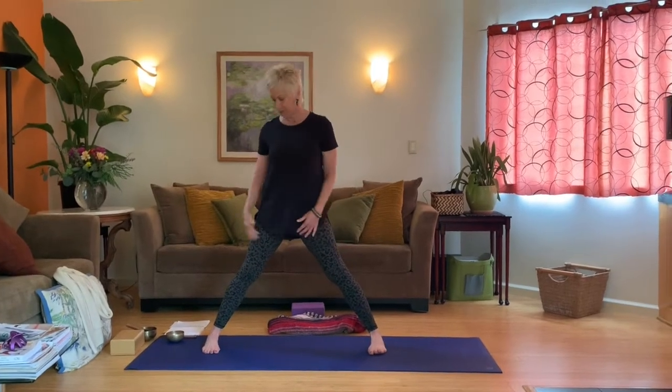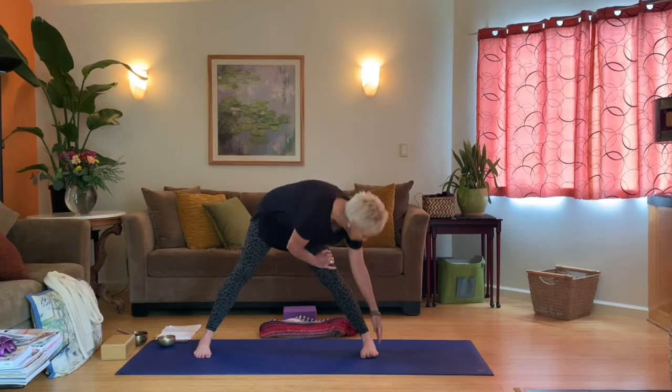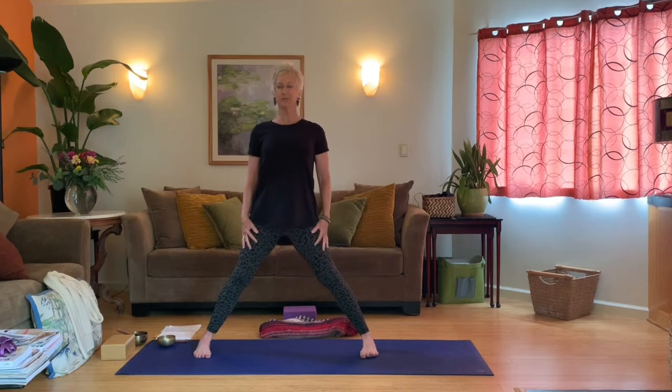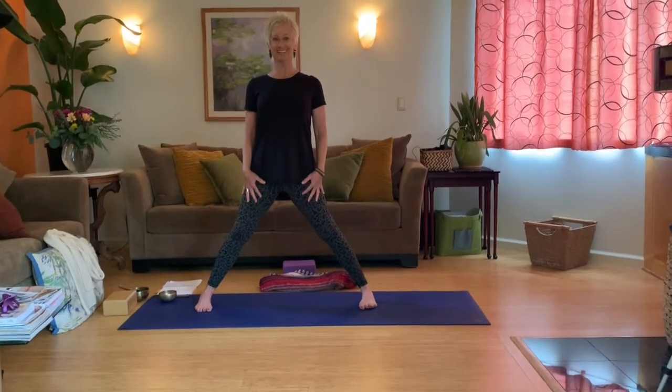It's up to you, whatever you prefer. So when you push down on the outside of your feet, you really then activate all your legs. So lift up through the crown of your head. Feel the strength in your legs.